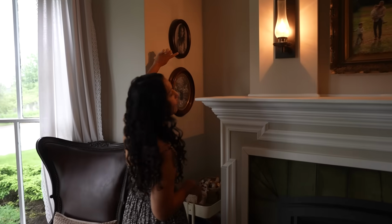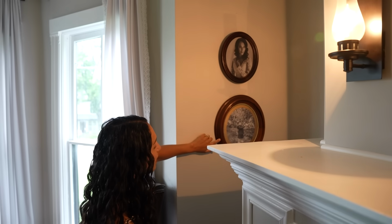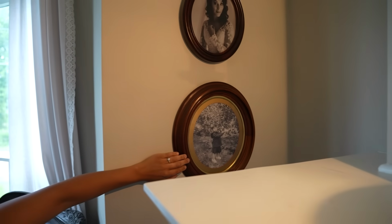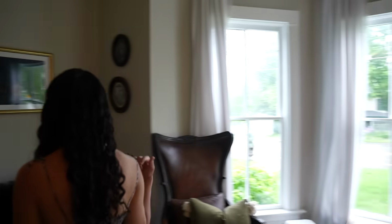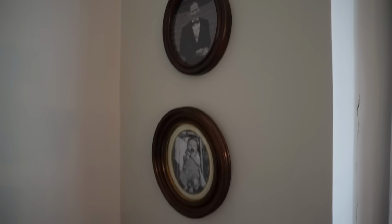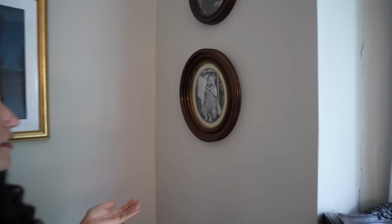So this one is a wedding portrait that was taken when Seth and I got married, and then down here is a portrait of our oldest when she was a little bit younger at our favorite place, which is a local apple orchard. We were picking apples, and I caught that picture, and I just have been obsessed with it ever since. And over here, we've got my husband, another wedding portrait. We actually got married in a historic church too, so we love the old style. And then this is our oldest back when he was a baby, and we need to get 2 more oval frames so we can update and have all 4 of our kids on the walls, but sometimes when you're the oldest kid in a family, you get to have all of your pictures up.